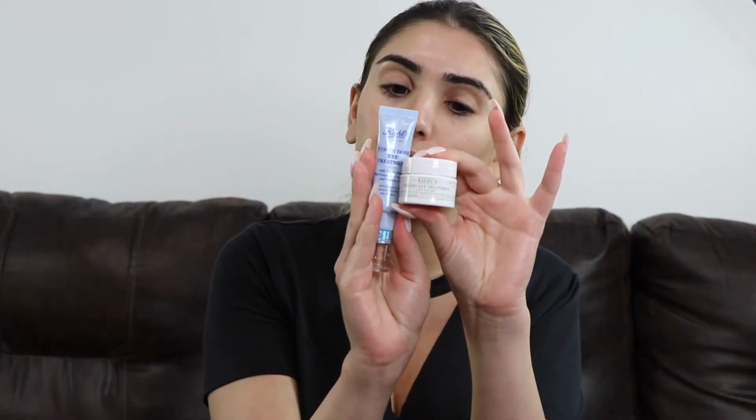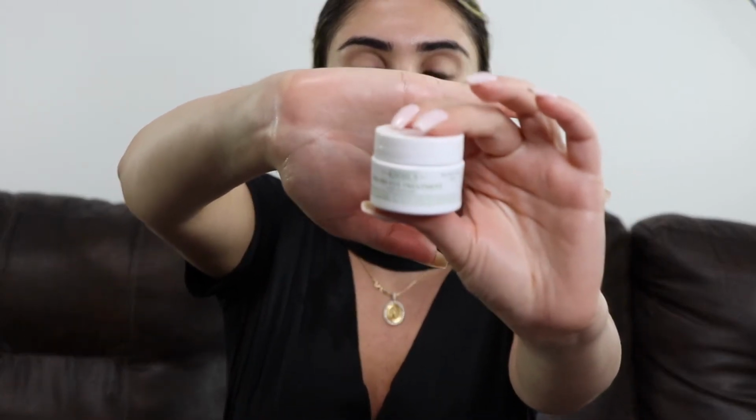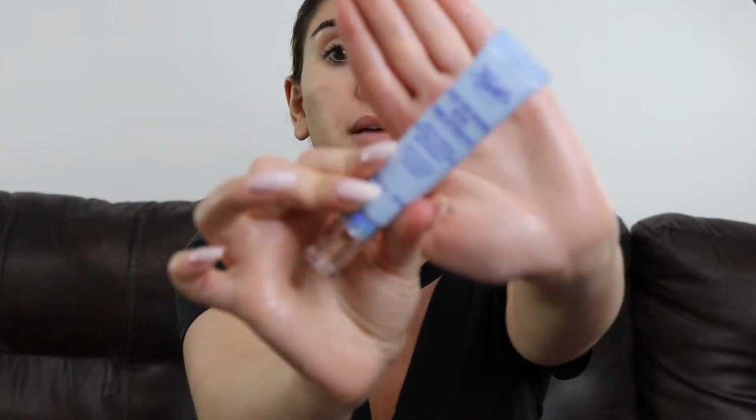Alright, so the next 2 things that I do are my 2 favorite eye creams. I guess a lot of my products are Kiehl's, but that wasn't intended. This is the Kiehl's Creamy Eye Treatment, and I've talked about this one before. This one is so good and so hydrating, but this one that I like is the Kiehl's Youth Dose Eye Treatment. The reason I like to use both of these is because this is just hydrating and this one is anti-aging, and I feel like I need both.